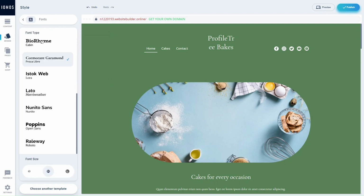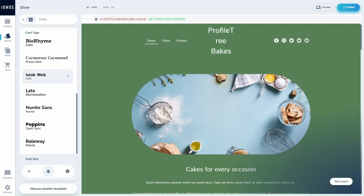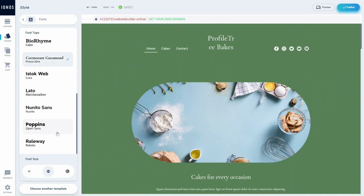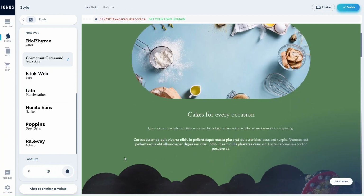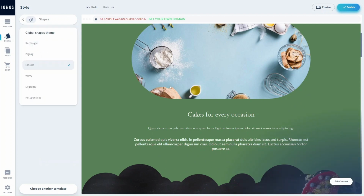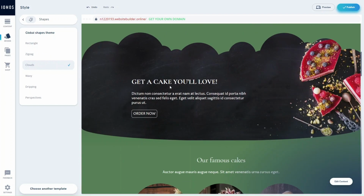So this is the font section here, and there's font pairings. So you have the main font and then you have the body font, and you can just click on each of these font pairings and see which one works best for the font for your website. And you can decide if you want it small, medium, or large. You want to make sure it's not too small, and it's easier to read as well, depending on what font family that you use.